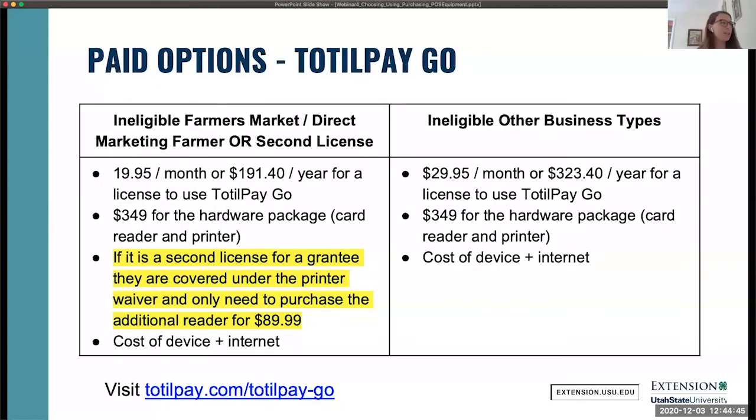So this is the breakdown of what a customer would pay if they came in as ineligible for MARKETLINK. If they're an ineligible farmer's market or farmer, they get the discounted $19.95 a month rate. If they're an ineligible other business type, you'll see it's $29.95 a month. Same cost for both for the hardware, obviously cost of device plus internet still applies, still a bring your own device. I do think NovaDia Group may have some options for purchasing devices, but you'd need to contact them directly because we don't really do much with the paid customers.